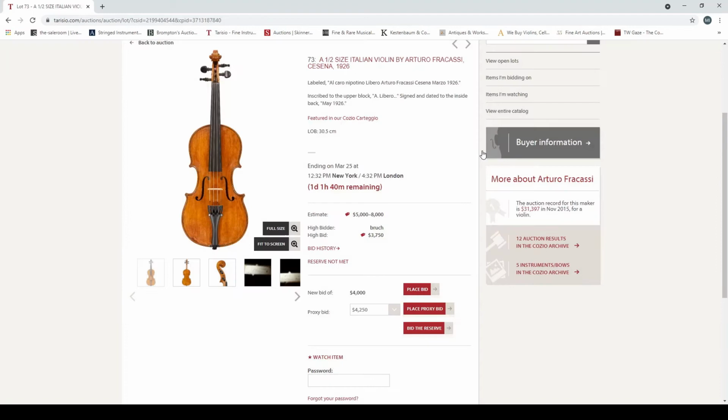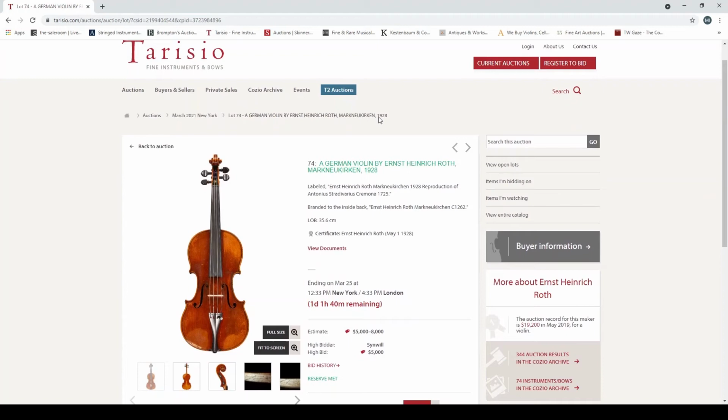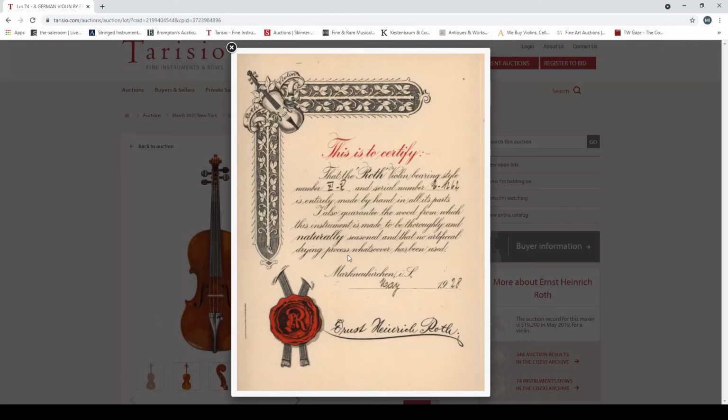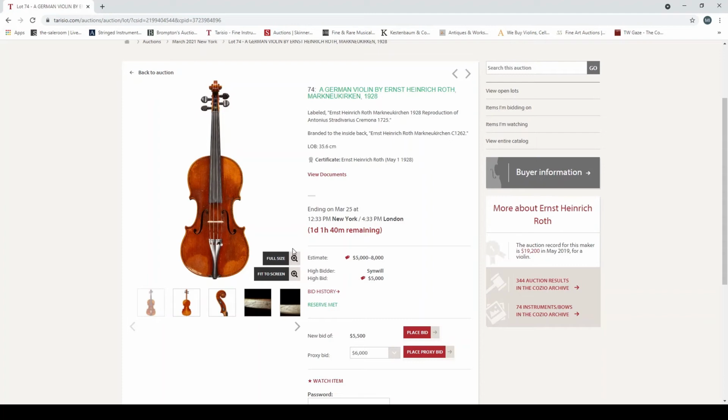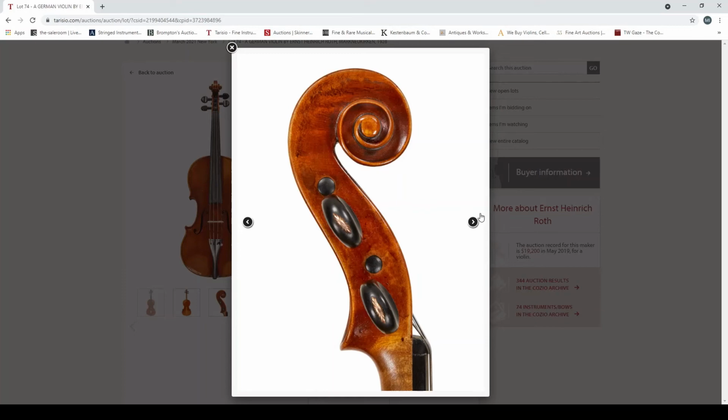A German violin by Ernst Heinrich Roth, Markneukirchen, 1928, length of back 35.6. A certificate from Roth from 1928. That's interesting. How curious. These Roth ones are very popular in the US, and I think they're still going. You can email them. I think they have a list of all of the instruments they've ever made, basically, so for a fee you can inquire if you think you have one and get details on it. Yeah.